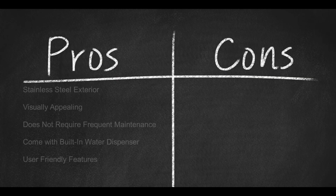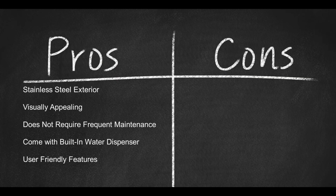Pros: stainless steel exterior, visually appealing, does not require frequent maintenance, comes with a built-in water dispenser, user-friendly features. Cons: accessing the automatic ice maker, as it is inside the freezer.